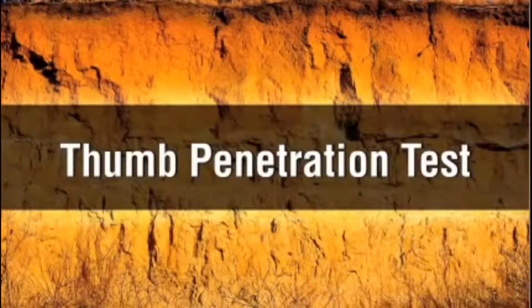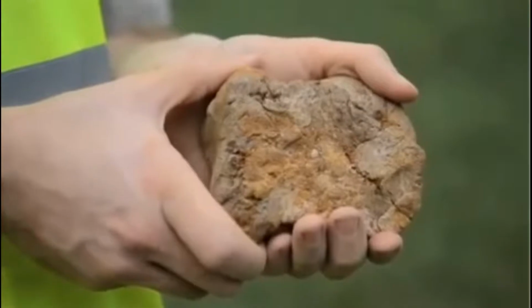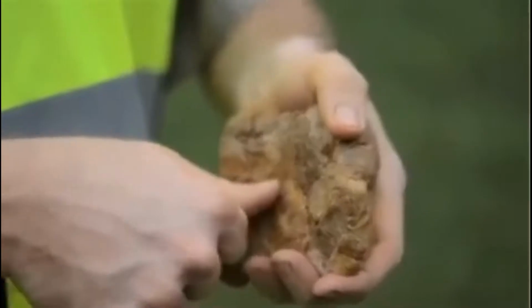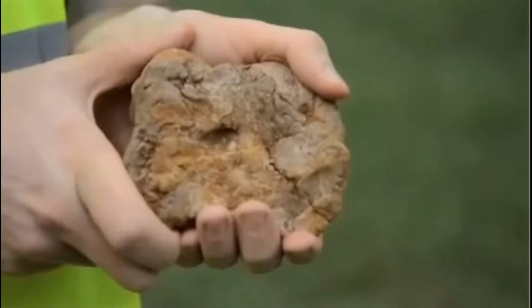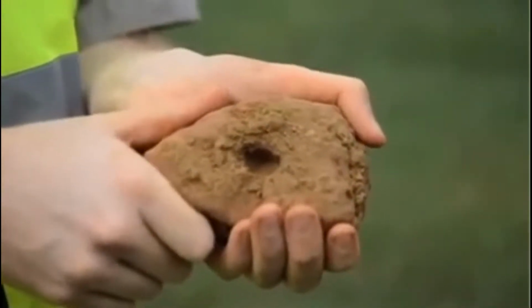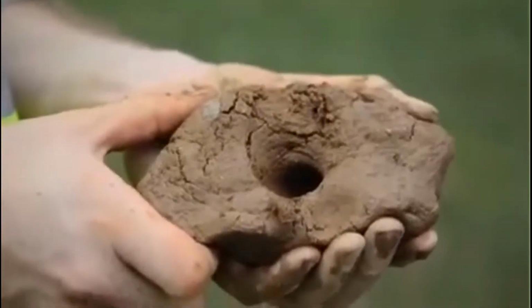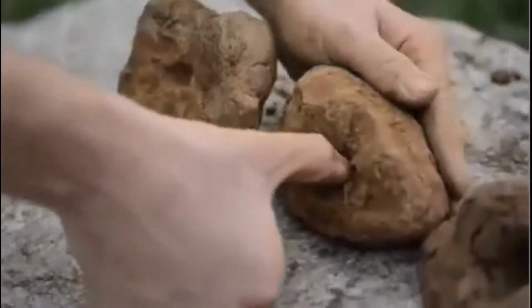The thumb penetration test is used to quickly estimate the compressive strength of a cohesive soil sample. To perform the thumb penetration test, simply press the end of your thumb into a fresh clump of soil. If the soil sample is type A, your thumb will only make an indentation in the soil with great effort, as you can see demonstrated here. If the soil sample is type B, your thumb will sink into the soil up to the end of your thumbnail, just like this. If the soil sample is type C, your thumb will sink all the way into the soil clump, as you can see here. Your results for this test will probably be somewhere in between these results.